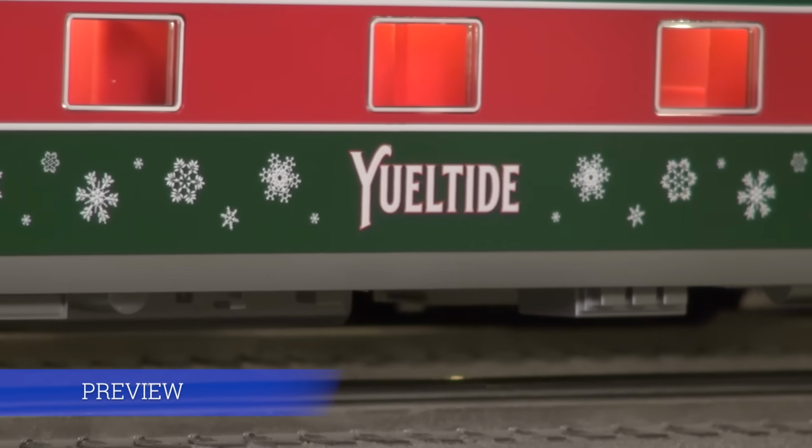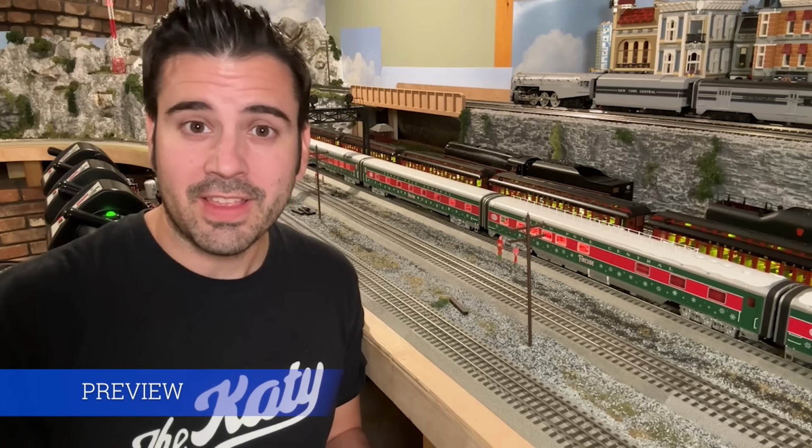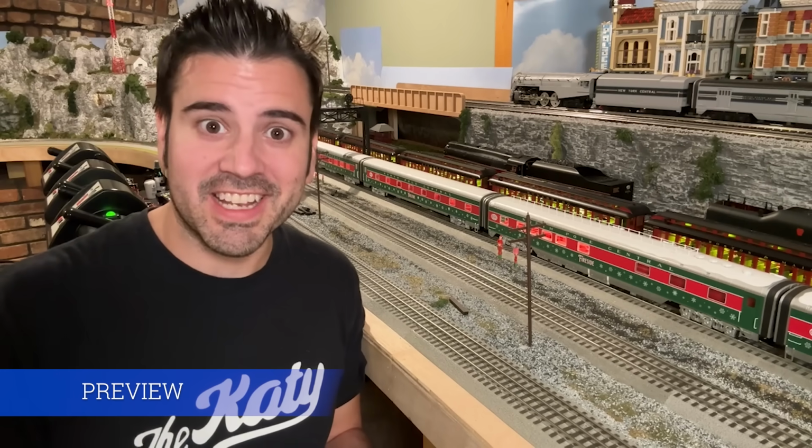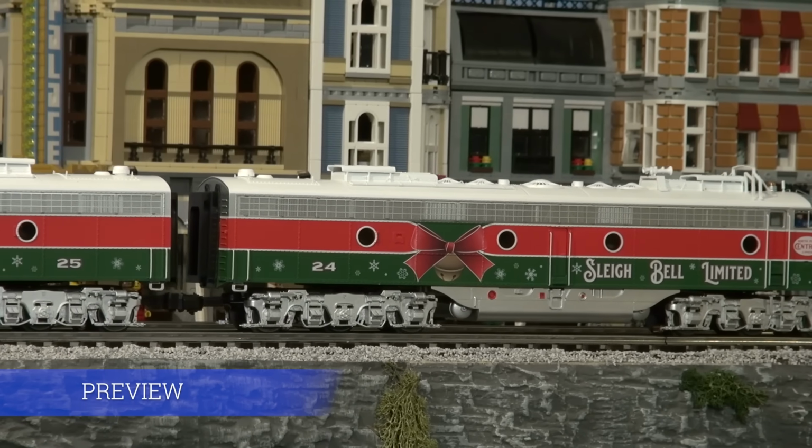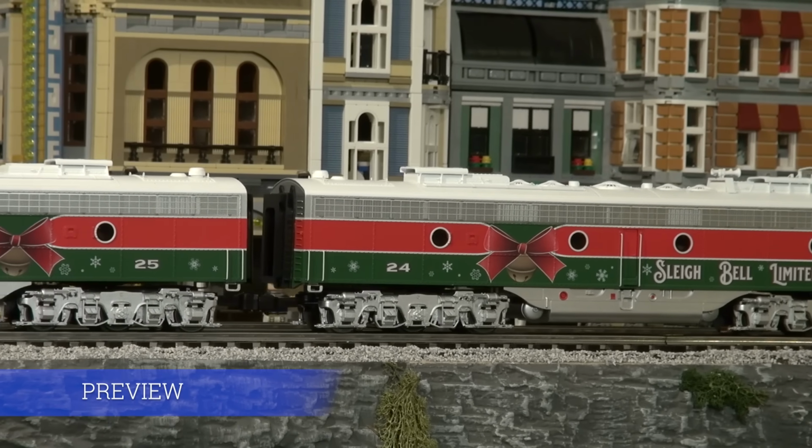That is not how you spell Yuletide. This train was so close to being perfect. So close. Definitely not going to fit under the Christmas tree. This train is as fun to operate as it is to collect. Your attention, please. The Sleigh Bell Limited is now boarding.